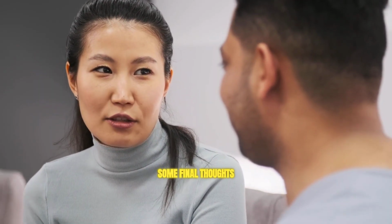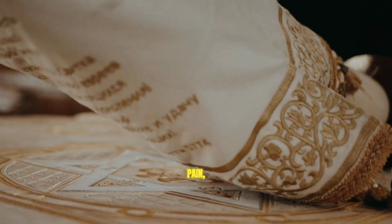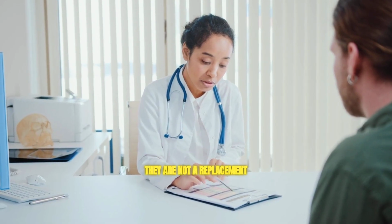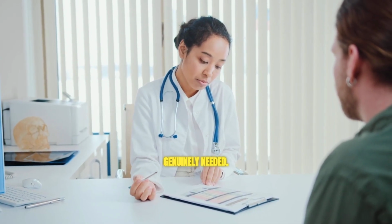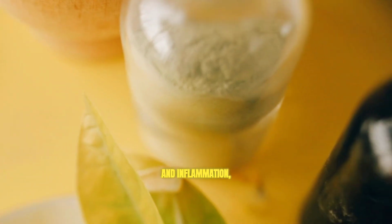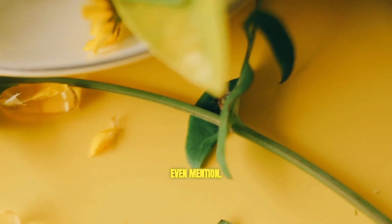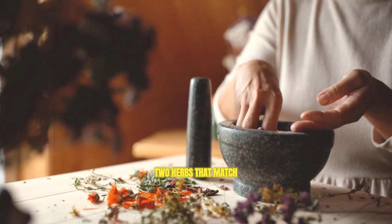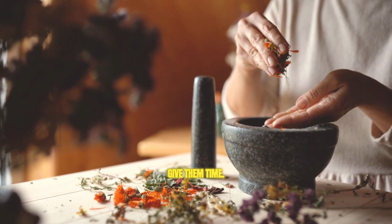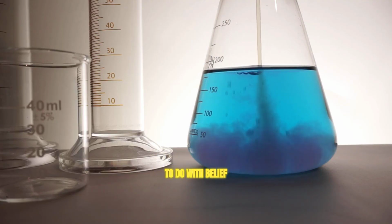Some final thoughts. The herbs in this guide represent thousands of years of human observation about plants and pain, refined by modern science into something we can use with confidence and precision. They are not a replacement for medical care when that care is genuinely needed. But as part of a thoughtful approach to managing pain and inflammation, they offer real options that most conventional medicine conversations never even mention. Start with 1 or 2 herbs that match your primary complaint. Use them consistently. Give them time. The body responds to these compounds at a biochemical level that has nothing to do with belief and everything to do with chemistry.